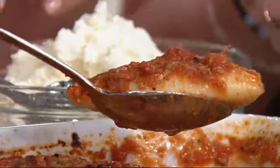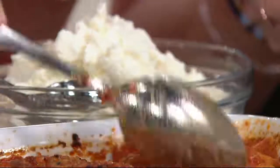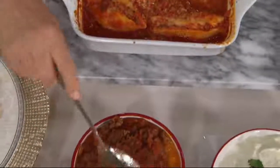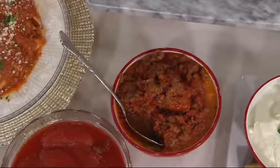So you have the stuffed shell with the wonderful ricotta, and then this, look at this thick, decadent 3-meat sauce. And this is a lot of work and a lot of love that goes into this.